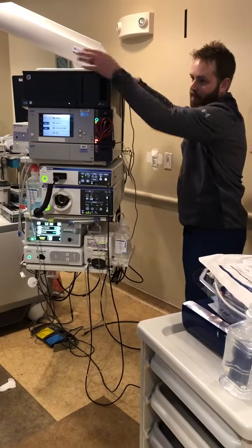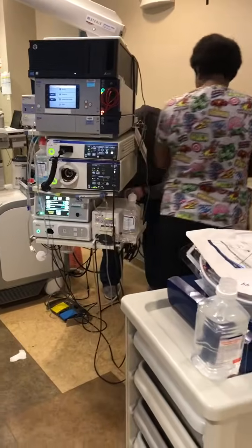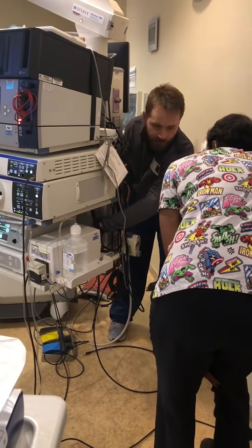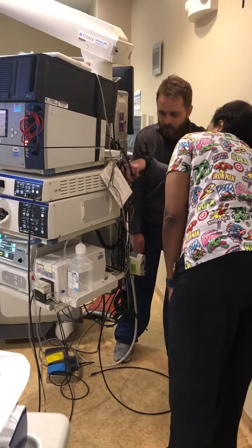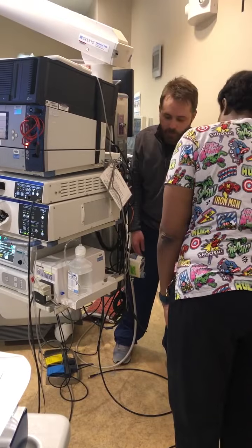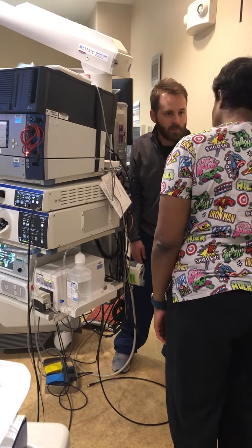Here's the other thing that happens. This is the one last watch out when you come back here. This yellow and black cord, the only one other than power that comes out of the back of Spy, goes right up into the back of the Olympus processor. Okay. Most of the time, this plug gets knocked loose by people putting the keyboard back in here over and over. It stretches the cord and pops it out.